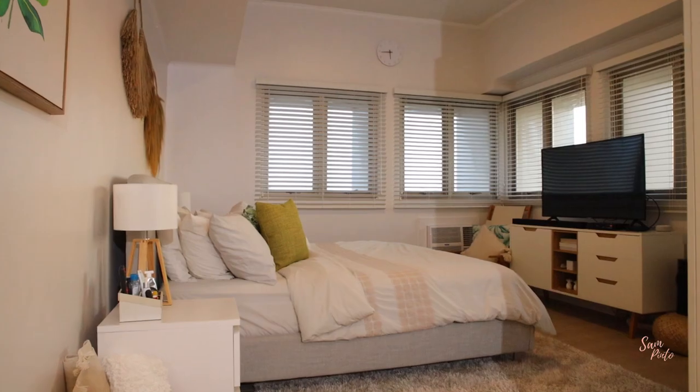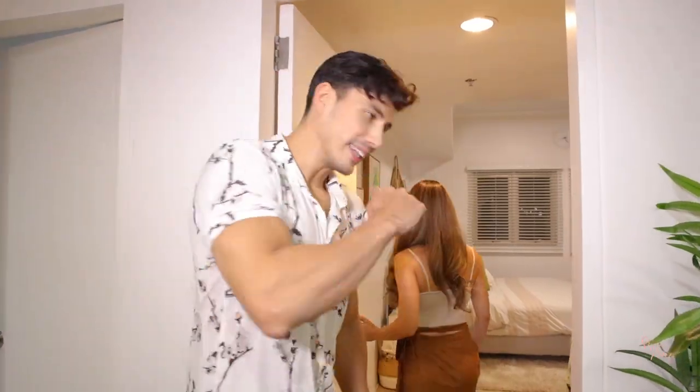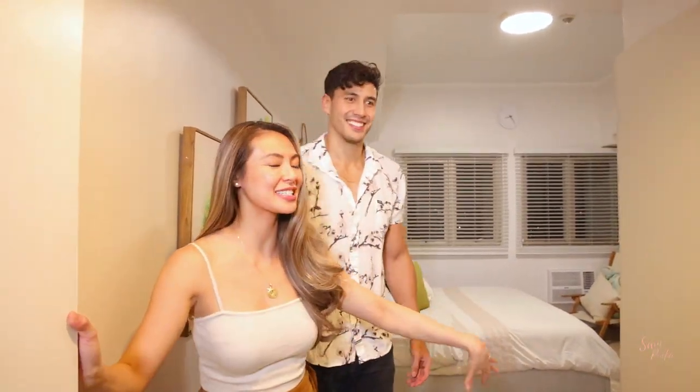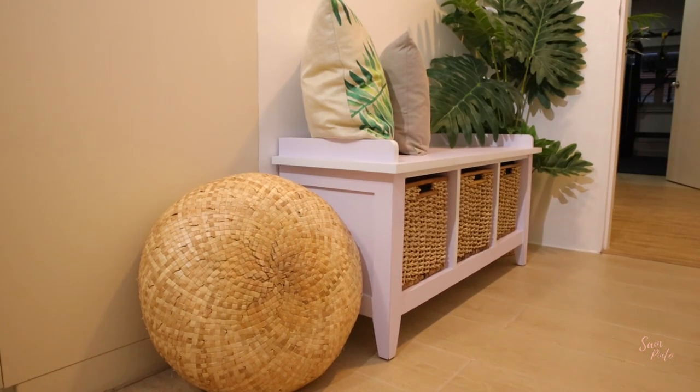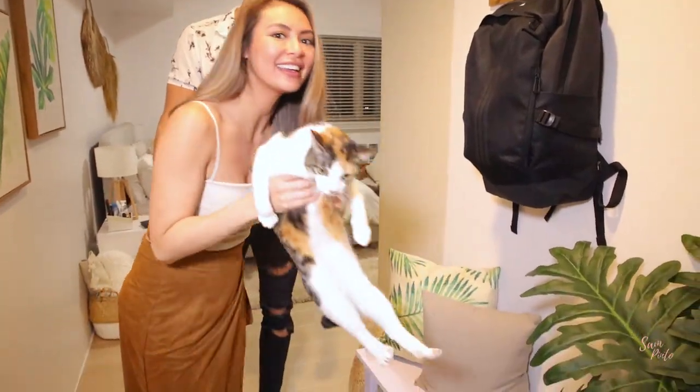Okay, so we saved the best for last. This is where the magic happens. So this section is again where you make tambak all the stuff. And my Lucy girl is here again. Say hi! Hi!